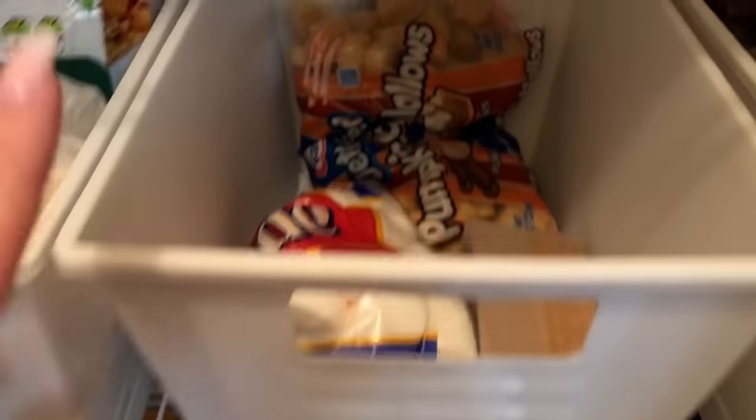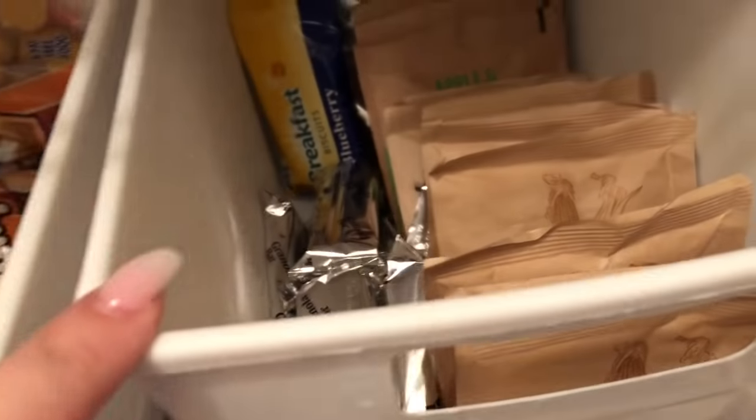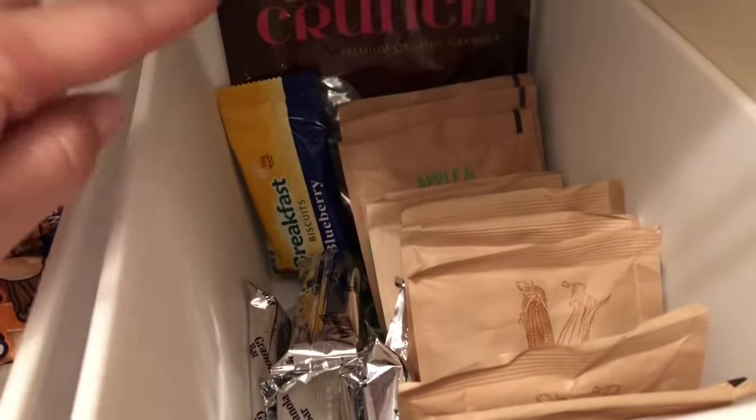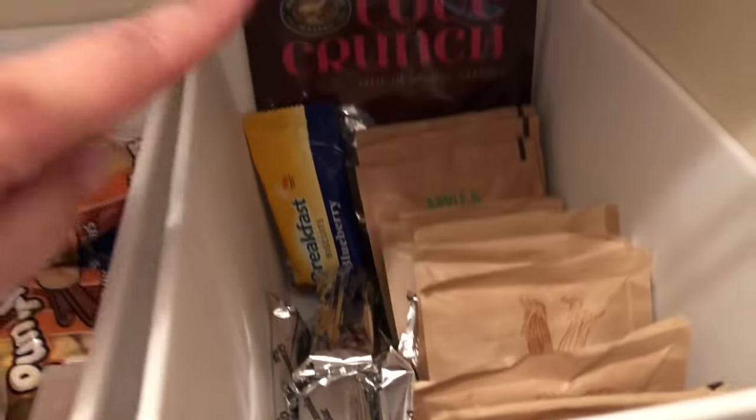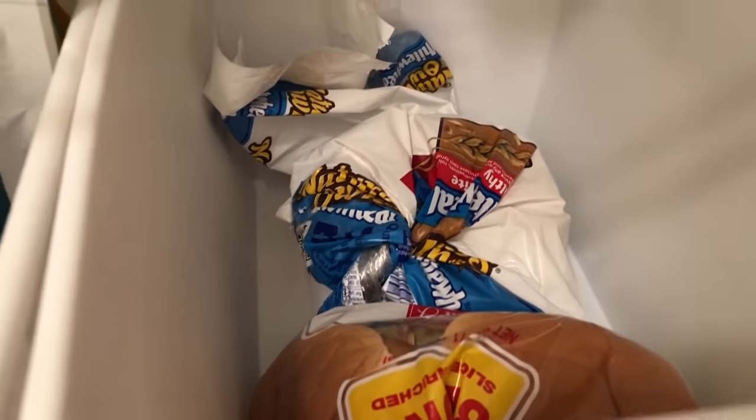This is sweets. So right now we don't actually have a lot of sweets. We just have marshmallows and graham crackers. And then for the breakfast, we have grits, oatmeal, like breakfast bars, granola bars, and granola crunch. And then bread. We're actually low on bread. I gotta go grocery shopping. I got buns and a little bit of bread left.